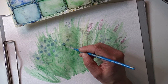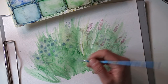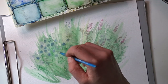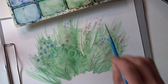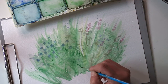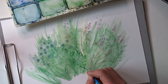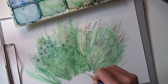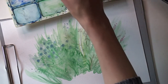So you can actually spend hours adding little bits and pieces and improving the artwork. Okay, but I think that for the purpose of this workshop, this is fine as it is. I'll just add a few more bits here and there and we'll be done. I'll take a different brush, so this one will be a bit wider.